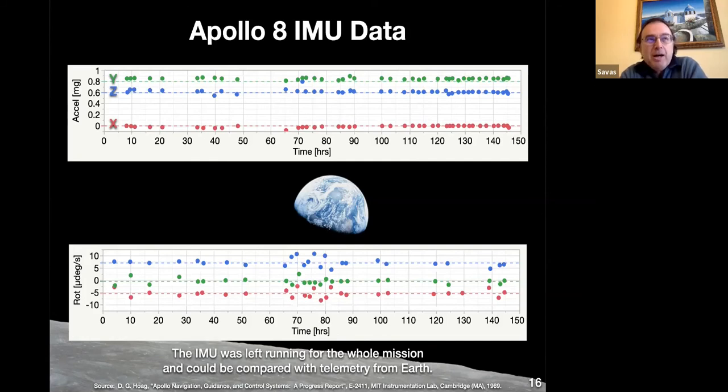During this mission, they had already switched the primary control system for most of the mission to the radio control, but they left the inertial system on just to collect data. So this is the data from the whole mission. And you can see at the top is the accelerometer data. Ideally this should be 0 if you're in 0 gravity, but you see there's some offset. But as long as the offset is stable, you can deal with it, right? That was the most important thing. They weren't so concerned about offsets, but it had to be very stable. And you can see that this is varying to much, much less than a milli-G.